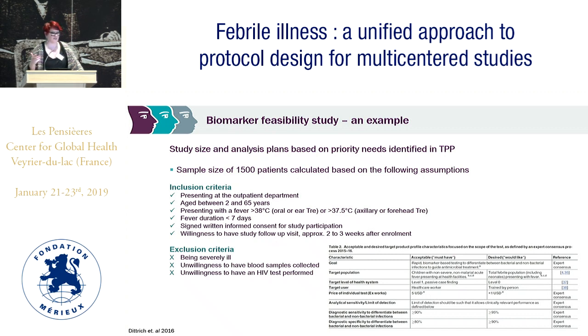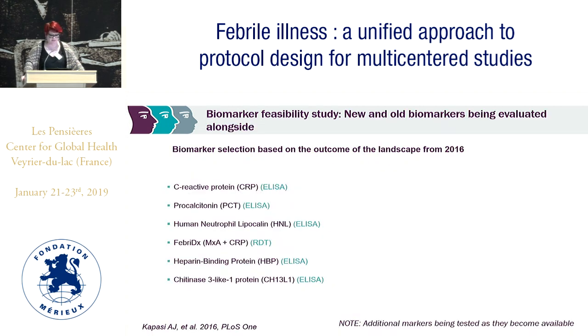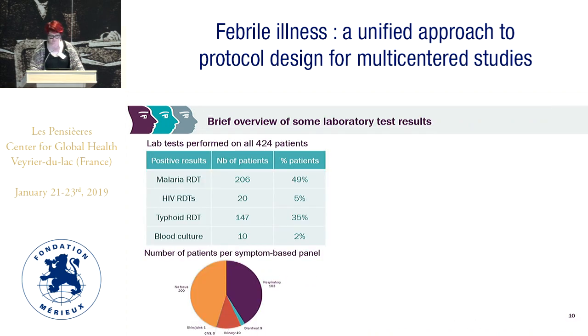The aim of the test was defined to be at the primary healthcare level to help guide the triage: who needs antibiotics and who doesn't, so as to reduce overuse of antibiotics. Therefore, we've designed a study to address that question. The biomarkers that we've selected out of the literature, some of them were already on the slide before, and we're looking at more new ones that are out there. FebriDx, the test, was mentioned by Heidi as part of that study as well.